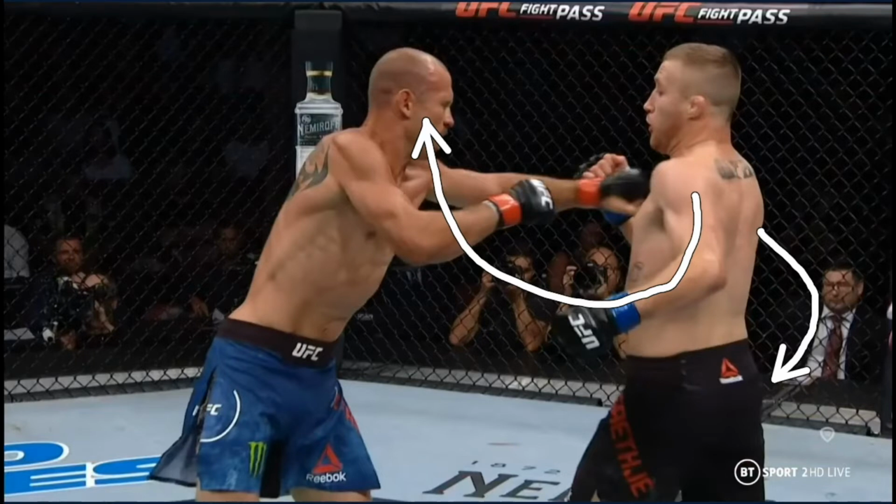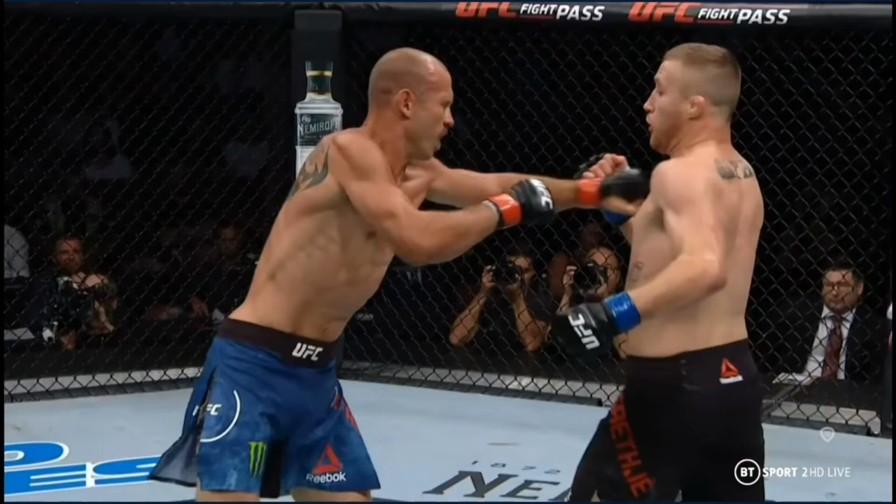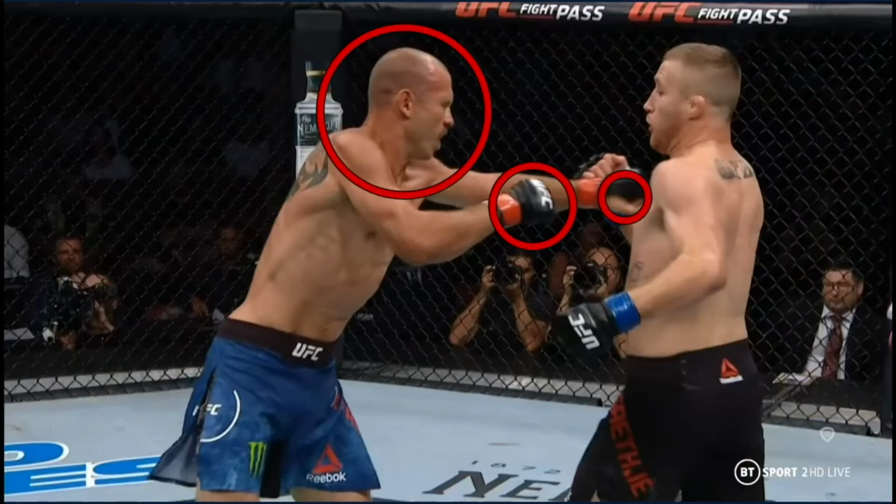Now, as you can see here, something I harp on endlessly is defense before, during, and after. Where are the hands? They're over here. The head is wide open. So there's an arc from Gaethje's left side towards that hook punch, towards the chin, that is wide open.